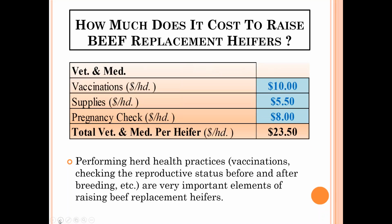Our herd health and checking the reproductive status before and after breeding is going to be a very important component of raising our beef replacement heifers. Herd health is a small investment for a potentially large return. So in this example, we included vaccinations of $10 a head, supplies were $5.50 a head, and then our pregnancy check was $8 per head, for a total of $23.50 per head.